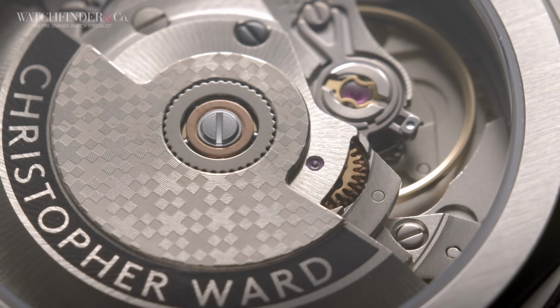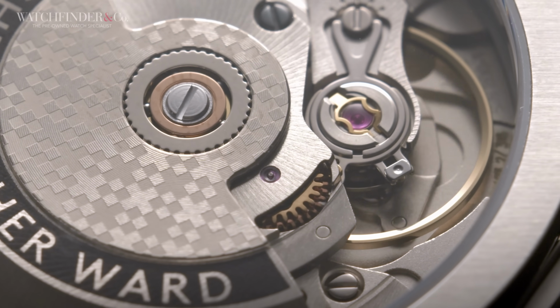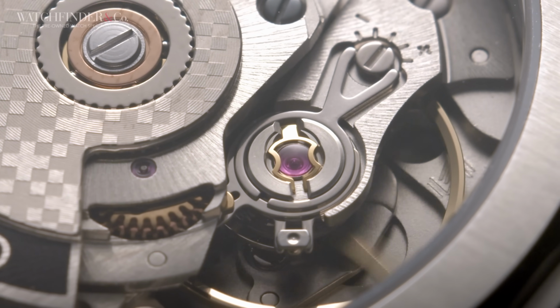What Christopher Ward is doing at the moment is, I truly believe, excellent and exactly what the industry needed. If it plays this right, it could well become incredible. So that's the Christopher Ward 12 in 36mm, a smaller but no less impressive version of the bigger watch.